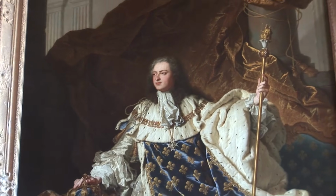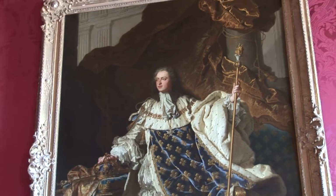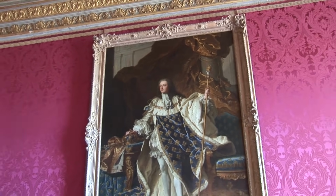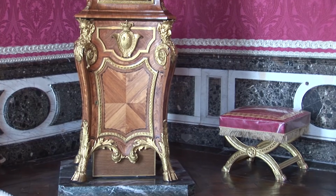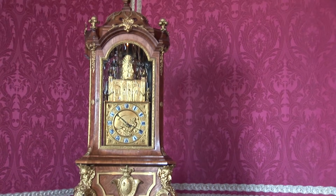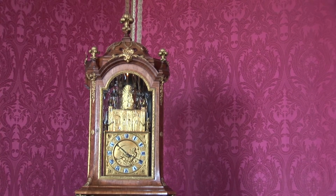On the crimson damask hangs the portrait of Louis XV, painted by Hyacinthe Rigaud in 1730. The clock with automata, made by the clockmaker Antoine Morin and offered to Louis XIV in 1706, stood in this room in the 18th century.